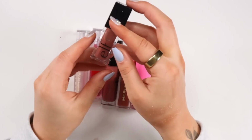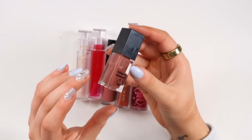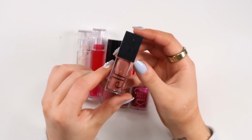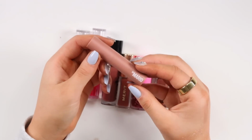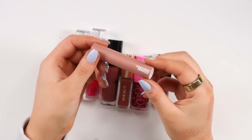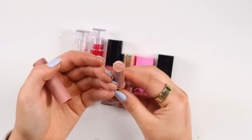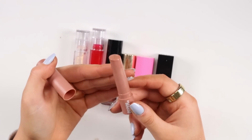And then I did just buy one of the e.l.f. lip oils. This one is in Honey Talks, and this has a mintiness to it, which is different than what these other ones have, but I kind of like that. And then one product I'm really struggling to categorize is my Make It by Mario lip plumping serum, because it's like a stick of a lip gloss plus a lip oil, so I don't know where to put this one, but if you watch my videos you know I love this lip product.